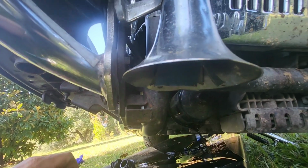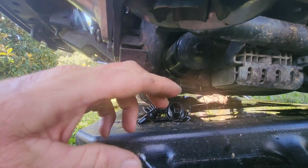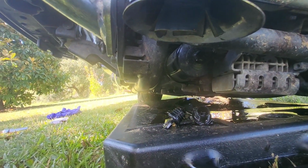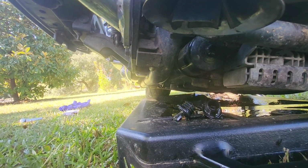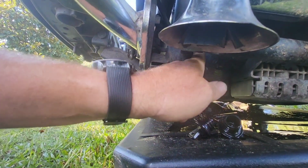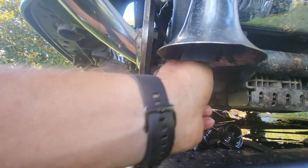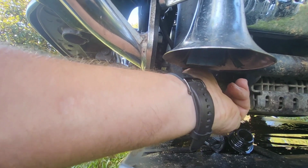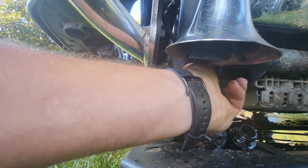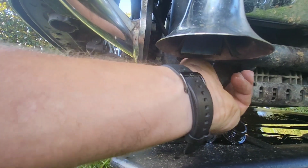So now we're just spinning. There it is. It's letting some out. I'm just going to let that leak some. And just keep on spinning. Hopefully y'all can see just how easy this is.